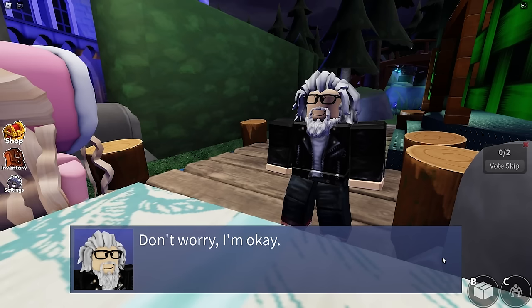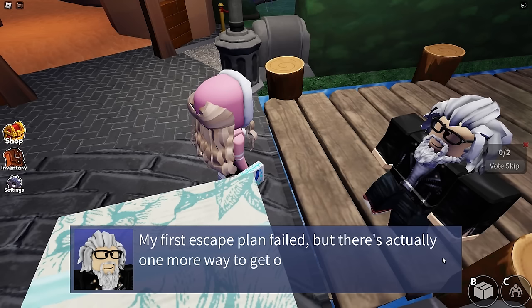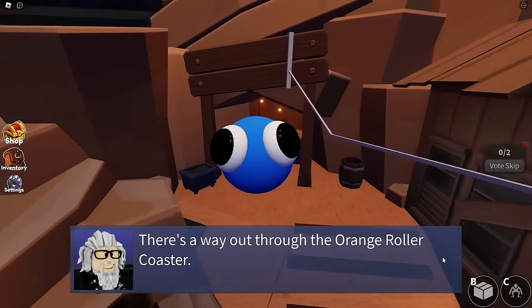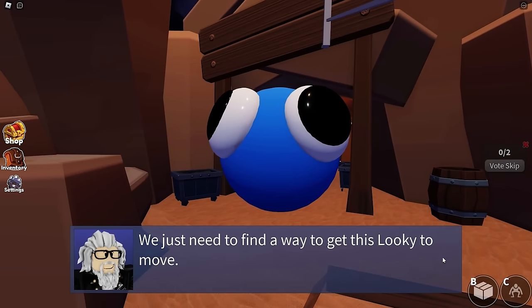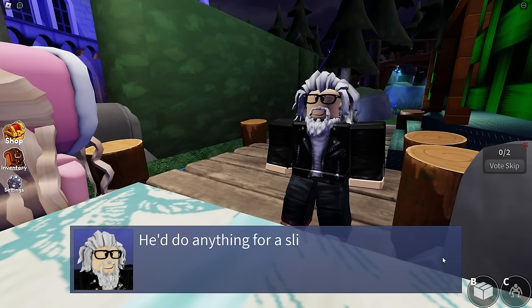Don't worry. I'm okay. There's no time to waste. My first escape plan failed, but there's actually one more way to get out of here. There's a way out through the orange roller coaster. We just need to find a way to get this lookie to move. If only we could find some cake around here. He'd do anything for a slice of cake.